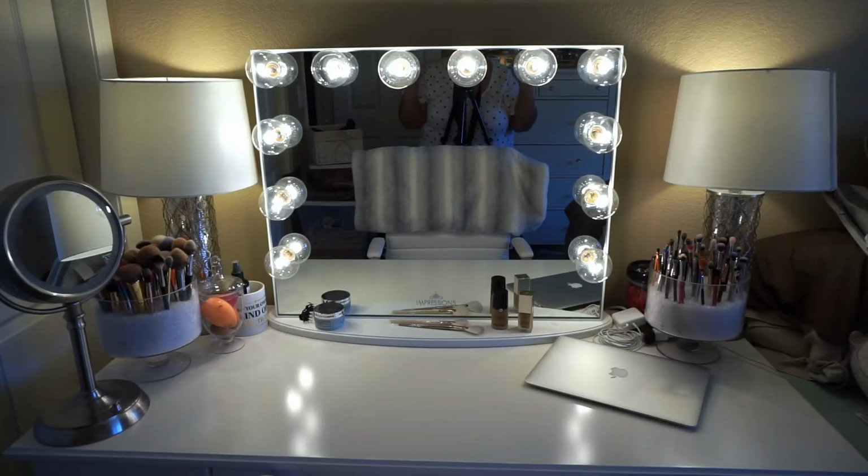Excuse me, I'm making a second attempt at this, so I just am not camera ready. But this is my desk. This is where I do everything. I edit and I do my makeup. I'll just do a quick little tour of what's on top and not what's in, because there's no makeup in the desk itself.